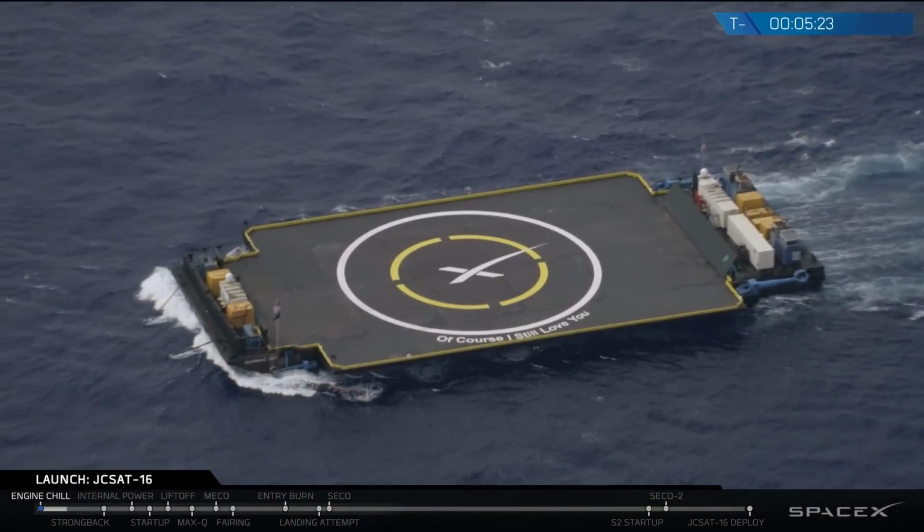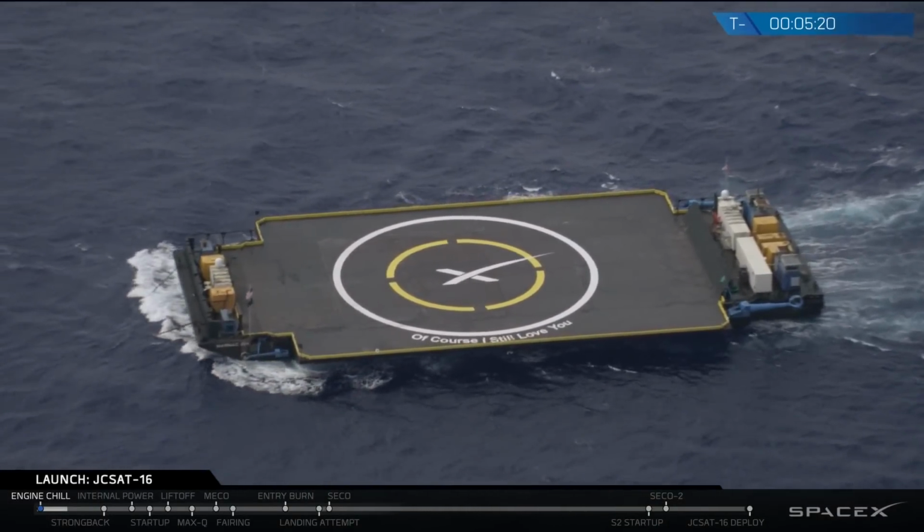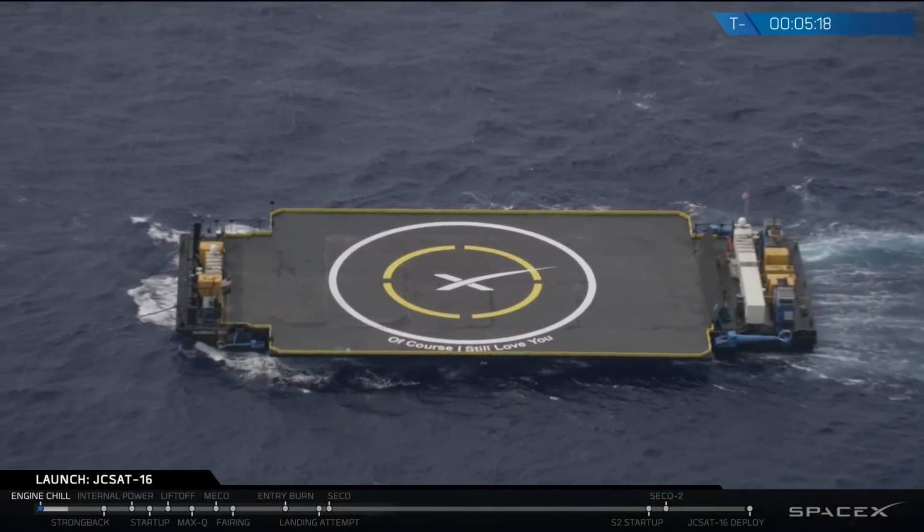So JCSAT-16 is a Geostationary Transfer Orbit mission, and that means we'll be attempting to land the first stage on our autonomous spaceport drone ship, Of Course I Still Love You, in the Atlantic. And there you've got a beautiful view of the drone ship trucking towards a holding location.